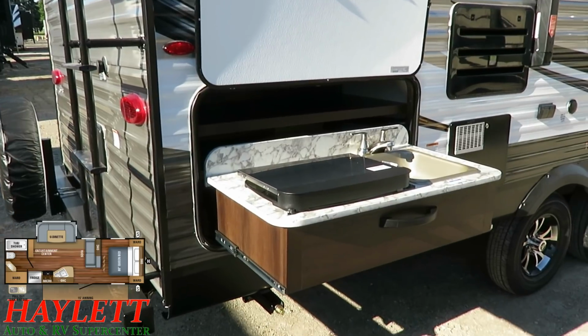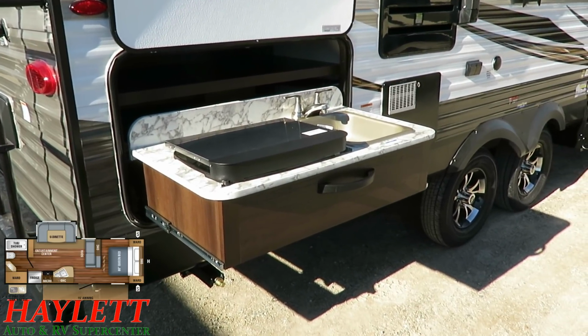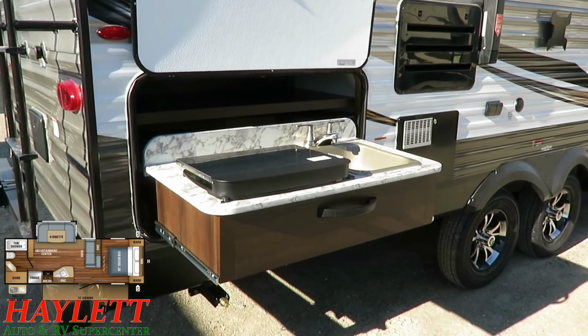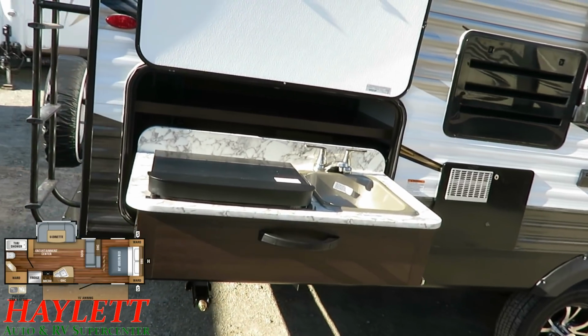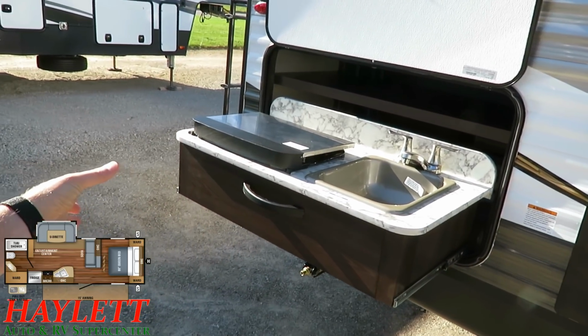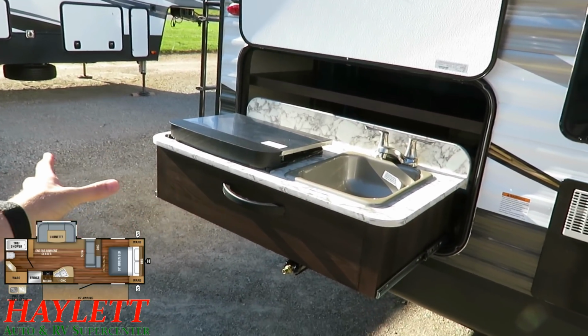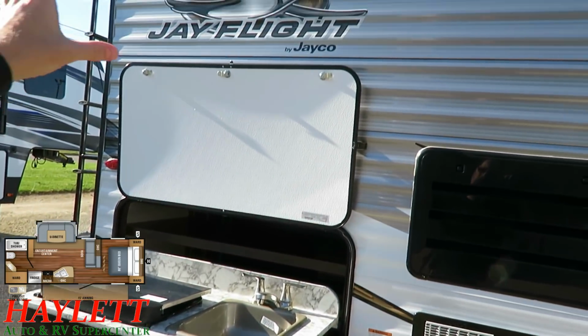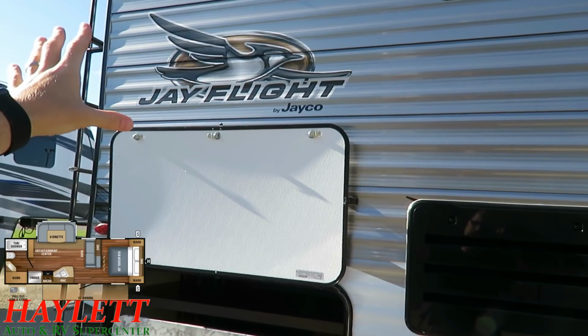The telescoping outside mini kitchenette that they have here is something that they use in a lot of different floor plans here at Jayco. Well, I guess here at Haylett RV in the Jaycos, pardon me. And it's simple, but it's effective. Now remember that by going kind of minimalist here with nothing but the essentials, they did create a larger closet in the bathroom directly above this.